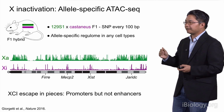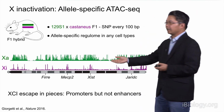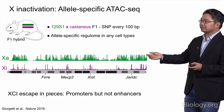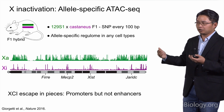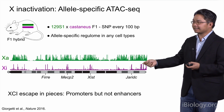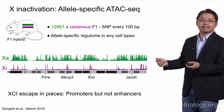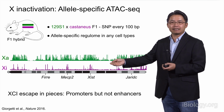And this showed us that on the X chromosome, which is shown from left to right here, the active X has lots of accessible elements. These include the genes and their associated regulatory elements. But the inactive X has largely lost this accessibility, except for the genes that escape X inactivation.